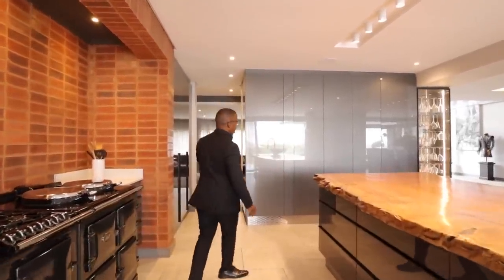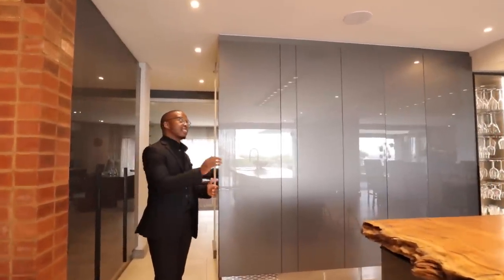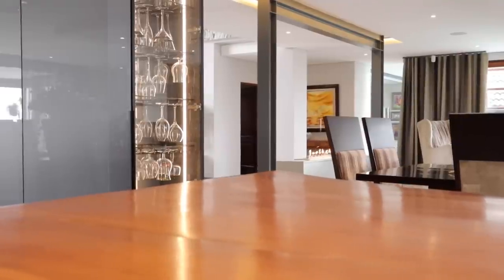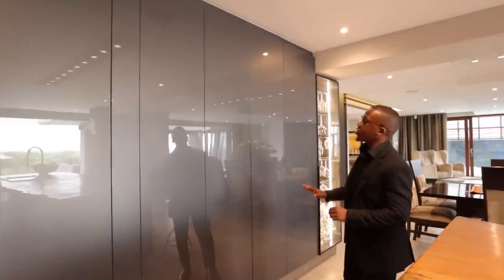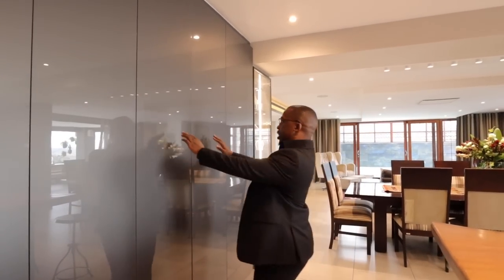So coming towards this side of this kitchen, I love the lighting that this kitchen has. It almost has these recessed lightings above. Bringing you guys this side with this stunning cabinetry work. You have this gray gloss finish to the cabinetry, well concealed, but just showing you guys what it is concealing.